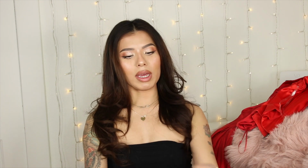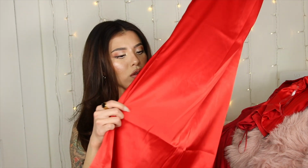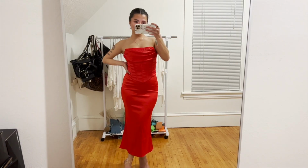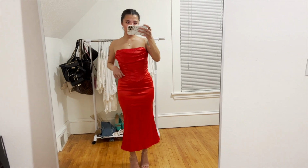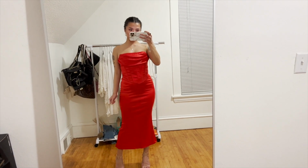Here's the bottom piece. It is a skirt, like I mentioned earlier. This skirt is so stunning. It is a midi A-line style. I love these kind of skirts. I feel like they flatter my body the most. It does have a zipper in the back, and it does have a hook as well. The only thing is that this set is not stretchy. So with that being said, stick to your regular size. Do not go down a size.